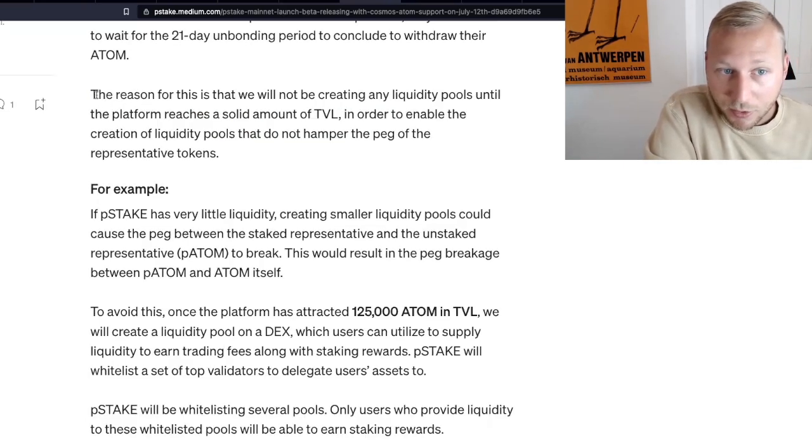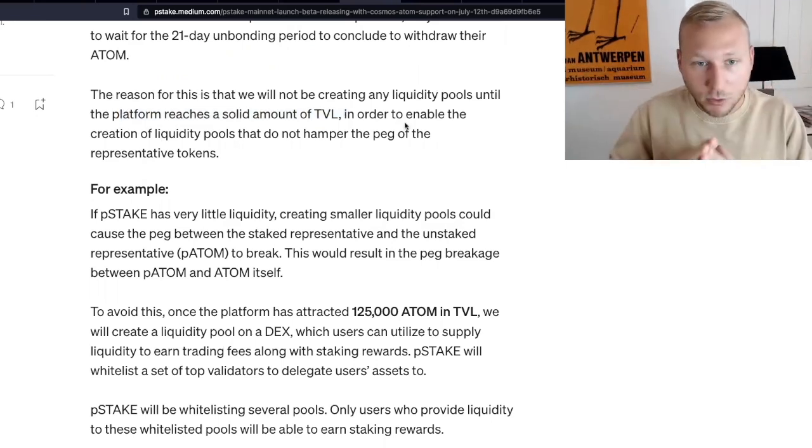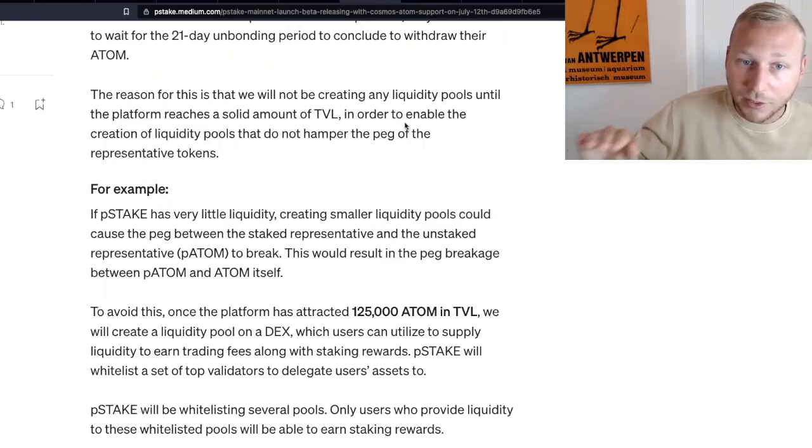It's just that they want to make sure that it's secure, and also that we will not be creating any liquidity pools until the platform reaches a solid amount of TVL. So there's this kind of slow rollout, right? Where they say, okay, we have to take it slow because we want to make sure the code is secure, the bridges work, everything works smoothly and securely.